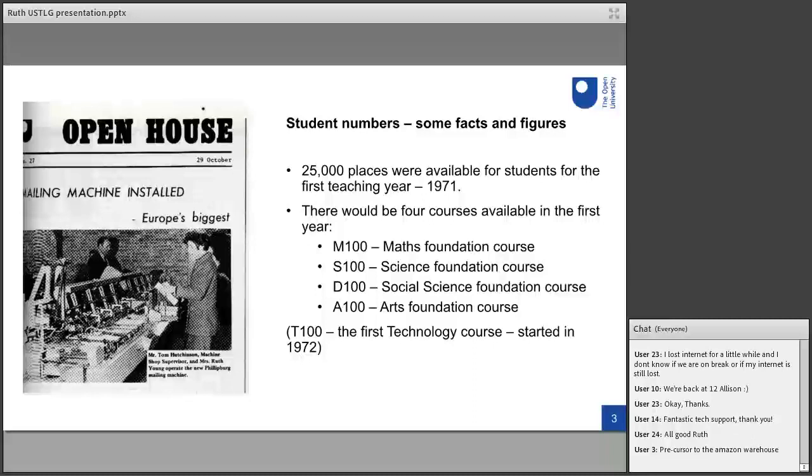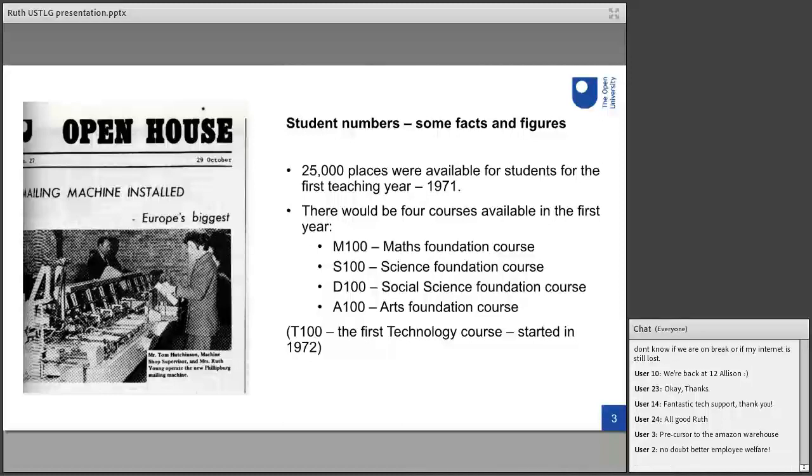OU courses from the beginning had several elements, including the printed course books, television and radio programs, home experiment kits, summer schools, written assignments, examinations, and face-to-face tuition sessions. The creation of OU courses involved a wide variety of roles, as you can imagine, from academic staff, designers, television producers, and obviously librarians. OU courses and qualifications had the same status as higher education from other universities, but were offered to anyone, regardless of previous academic background.